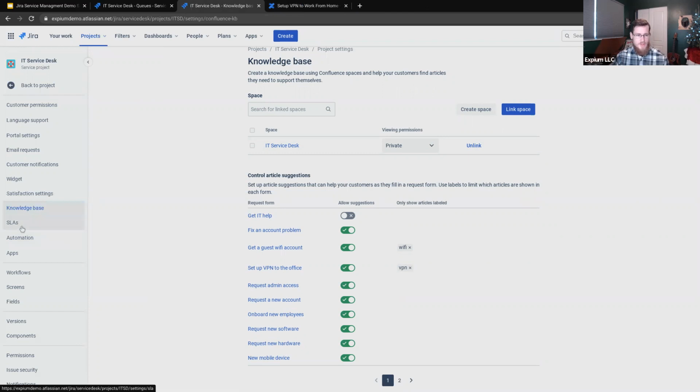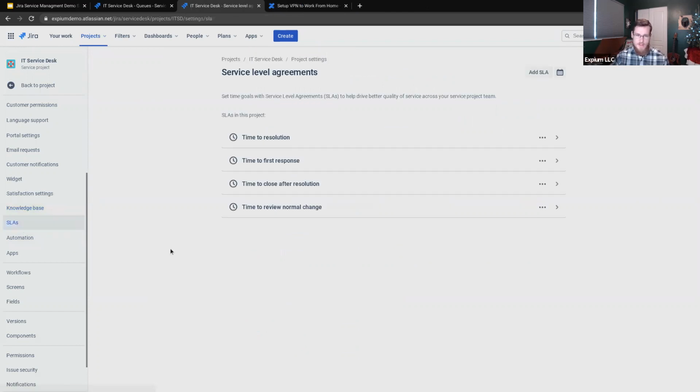Below that, we've got this SLAs section. SLAs, service level agreements, are basically a commitment to either resolving or responding to a ticket in a certain amount of time. Out of the box with this template project, we've got a few different SLAs. Time to resolution, which is how long it takes to resolve the ticket. Time to first response, which looks at how long it took the agent to get back to the customer, things like that.